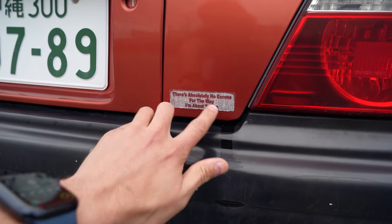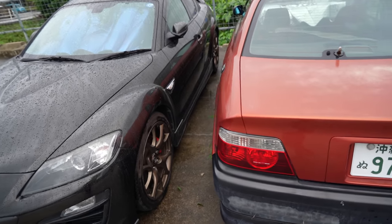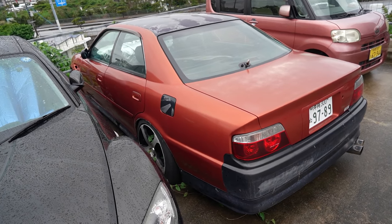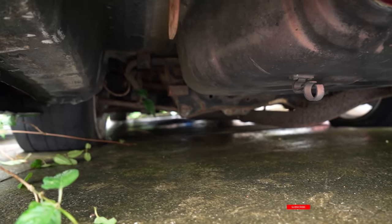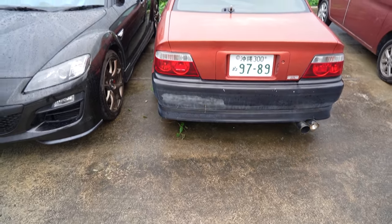I'd like to think someone who speaks English, or a foreigner, probably owned this, but I don't know. It's kind of sad. This has got some good drivetrain stuff in it, and let's have a look. Is it rusty under there? I mean, it doesn't look that bad. It's sitting on concrete, so probably not too bad.